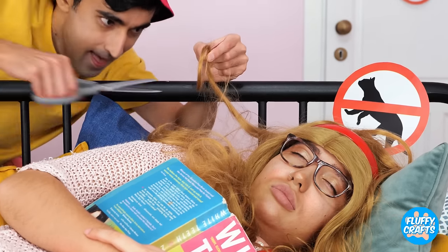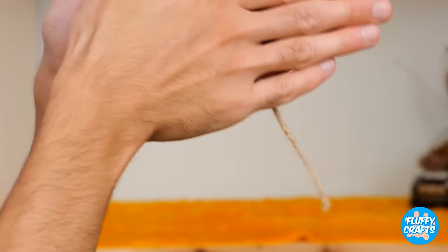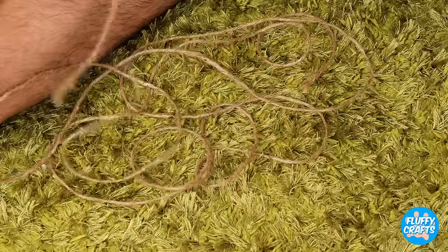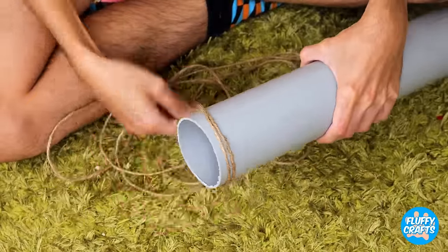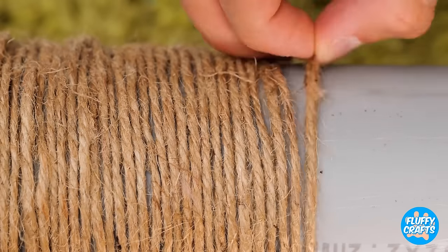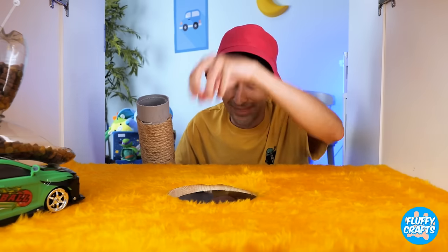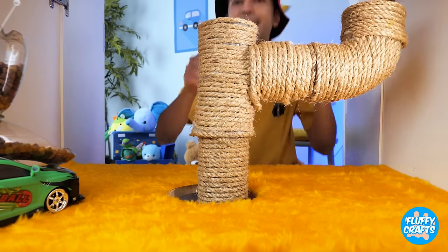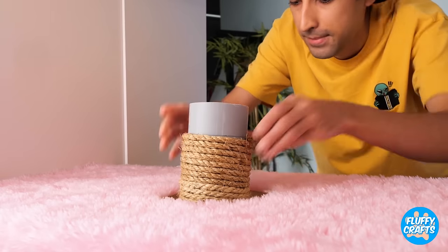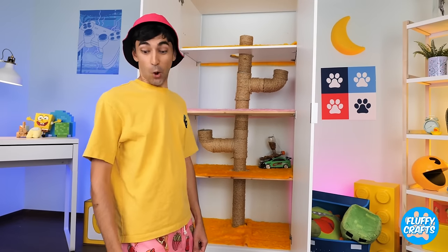Next up, we're gonna need some hair. Barring that, string or rope is fine. Either way, wrap it around a plastic pipe. Oh, but where to put it? Oh, make a hole. Put it through and add more pipes. Soon you'll have a massive scratching post.